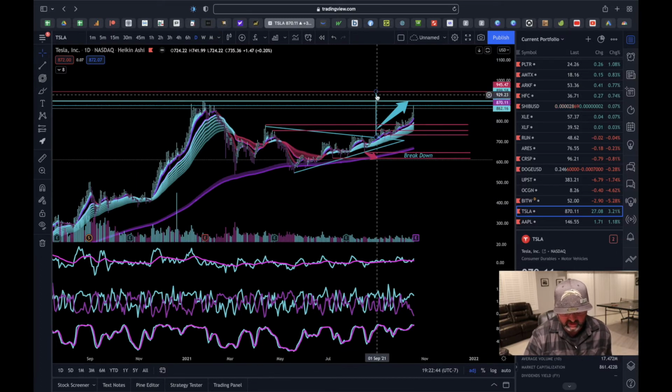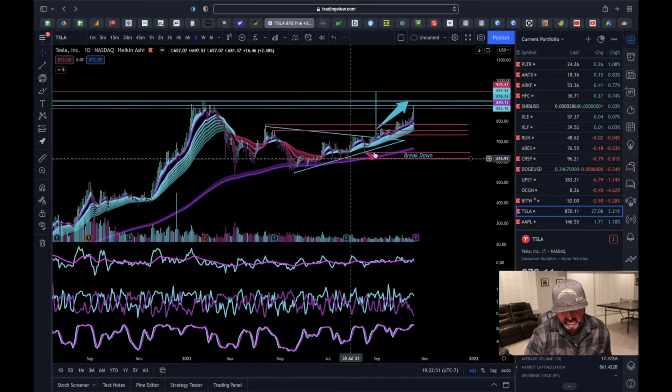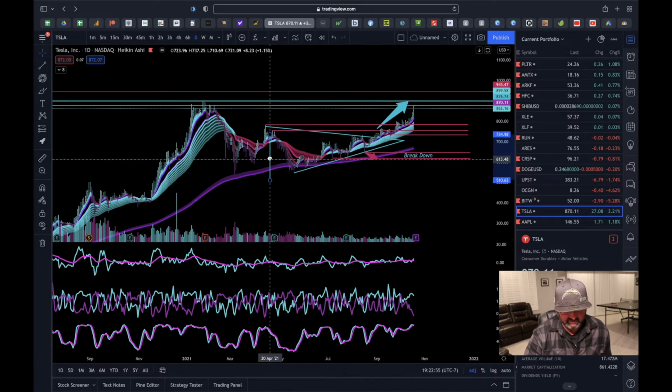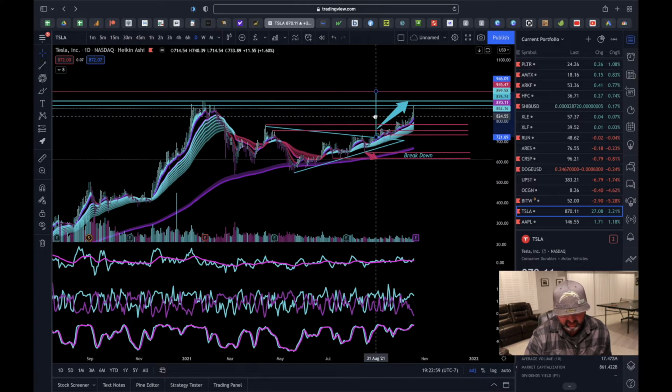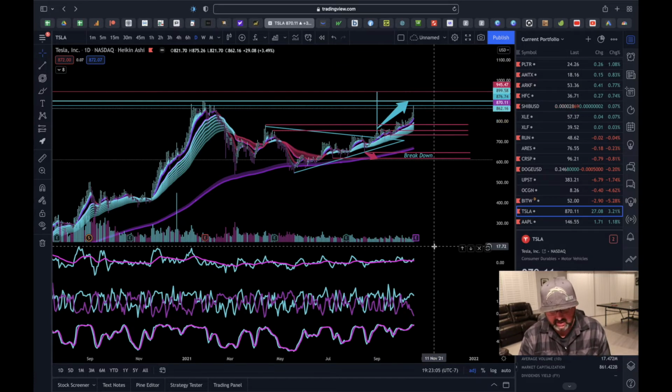And this line was based off of this symmetrical triangle and the base of this wedge as it broke out. So I can almost guarantee that this thing probably fits right here, like a glove. Yep. And then I took it over here to the breakout spot, and that's where we got that number from. So yeah, Tesla and Apple are both probably going to be big bangers tomorrow.